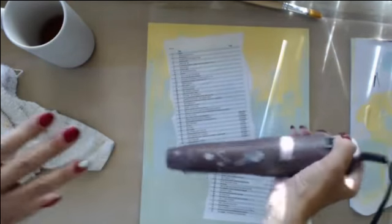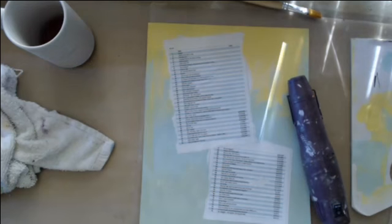All right, you know what? I think the ring has to go because I'm even getting nervous that I'm going to get sticky decoupage all over it. That would not be happy.